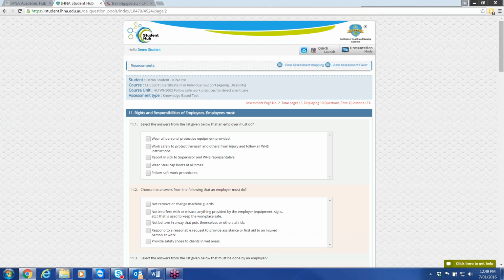Preet is asking whether it is mostly multiple choice questions in all assessments. Preet, in all KBTs, all questions are multiple choice. Even though it's multiple choice, it's not that easy to answer. We made it a bit tough for the student, because they need to read all the questions and answers before they can answer. Some questions will have one right answer, some will have more than one. We will tell them how many right answers to choose, but they have to read all the answers. Also, the answers will be shuffled.